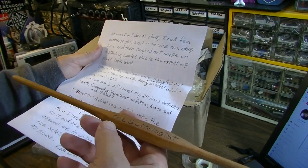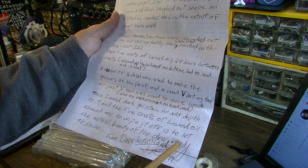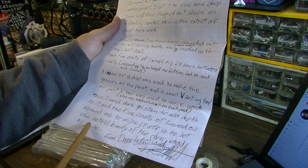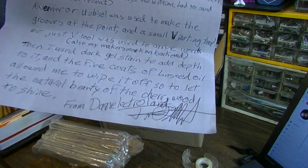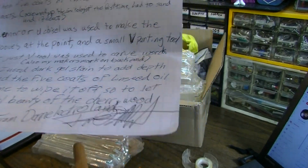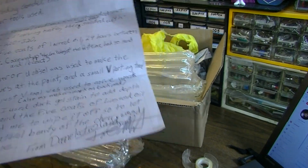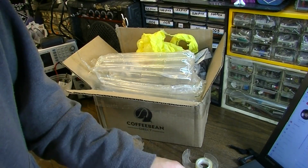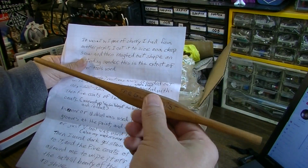That's admirable. 5 coats of linseed oil, allow me to wipe it off, so let the natural beauty of the cherry wood shine. From whatever that says. That's only slightly less legible than the rest of this. I'm just teasing, man. That's cool as shit, Tristan. Thank you, dude. I appreciate it very, very much.